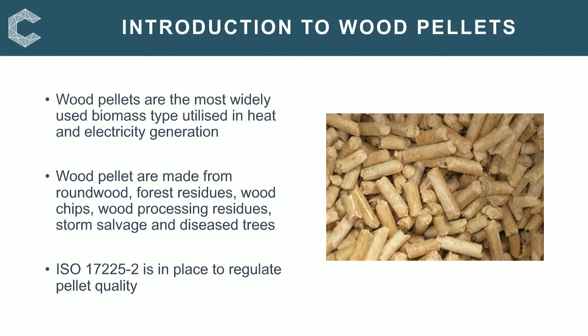Now, because there's such a wide range of feedstocks available, there is now an international standard to regulate the pellet quality. This is based on things like moisture content, there's some ash characteristics in there, pellet size, pellet durability. There are also ISOs for pre-treated and agricultural residue fuels and herbaceous fuels. These can be found under the same international standard, if anybody's interested in those standards themselves.